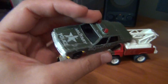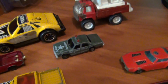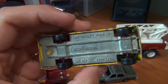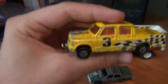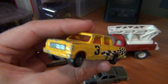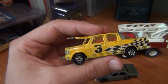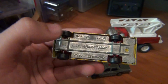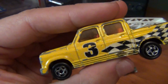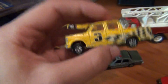I love the military sort of stuff. Military police, very cool. The old flat green colour, very tough. And surprisingly enough, this is a Chevy truck. I was very shocked seeing that too. Very unusual looking truck for a Chevy truck. Maybe it's branded in another country. Maybe it's an Isuzu or something. It's branded a Chevrolet. I don't know. I'm really unsure, but very cool looking truck. Sporting the very famous number 3 from Dale Earnhardt, of course. Typical for a Chevrolet. That was very unusual.